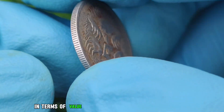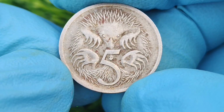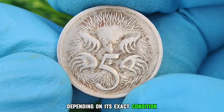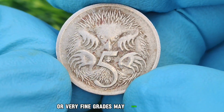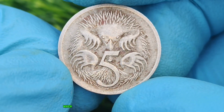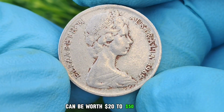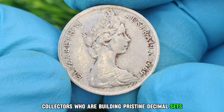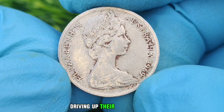In terms of value, a heavily circulated 1969 5-cent coin usually sells for 20 cents to $1, depending on its exact condition. Coins in better circulated states or very fine grades may bring $2 to $5. Uncirculated examples, which are extremely difficult to find, can be worth $20 to $50 or more. Collectors who are building pristine decimal sets often compete fiercely for uncirculated pieces, driving up their market value.